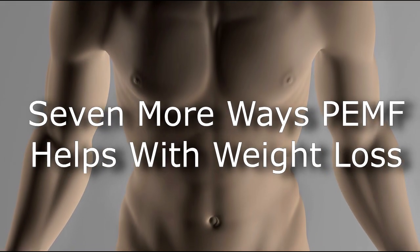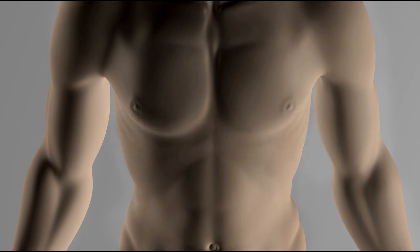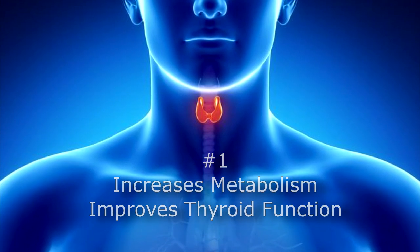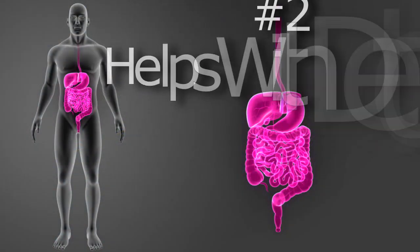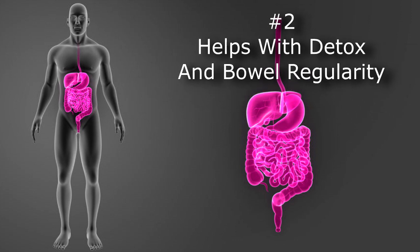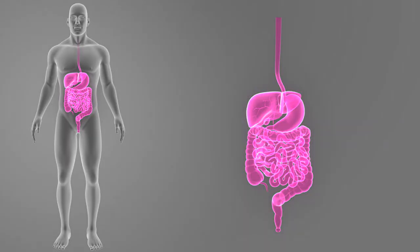Besides improved circulation, there's also 7 more ways that PEMF helps with weight loss. Number 1, it increases metabolism and improves thyroid function. Number 2, it helps with detox and bowel regularity because a lot of weight is stored in your colon. The average person's got 10 to 20 pounds of mucoid plaque that's not going anywhere.